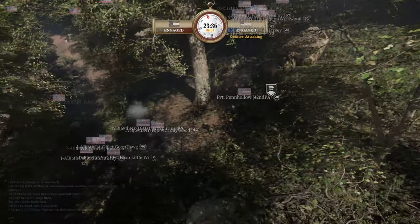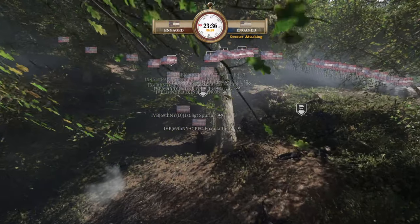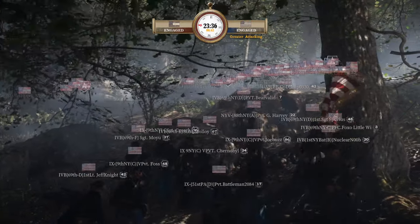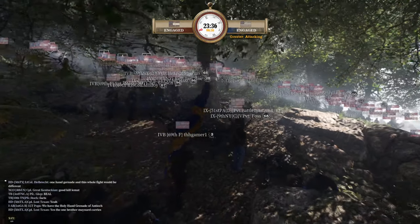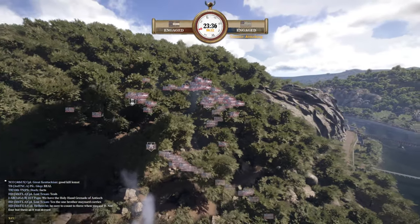See more guys just coming up. Getting slaughtered as they do. Got no one to hold them, when to fold them. I'm not saying give up on the map, but just this position's gone. You don't control the point anymore.